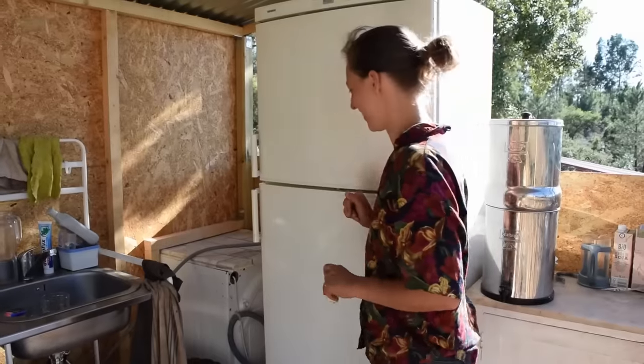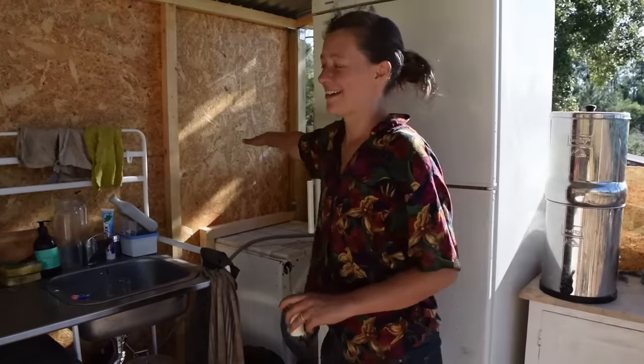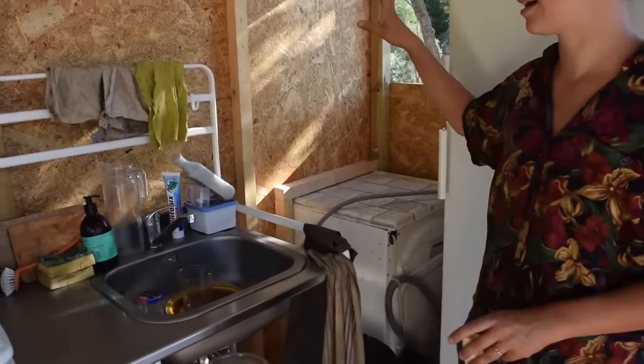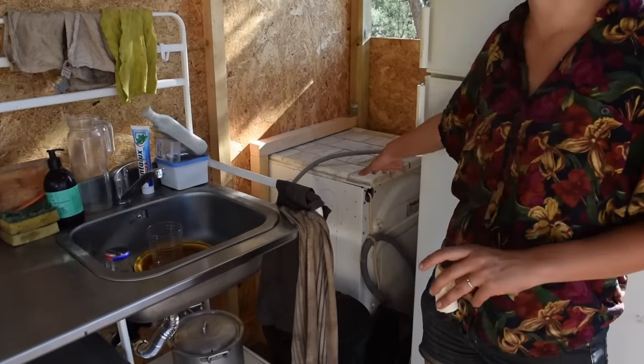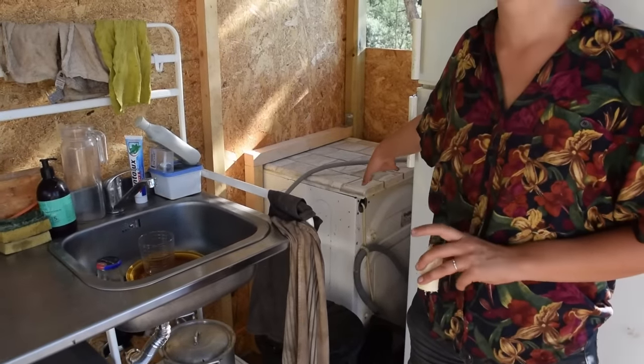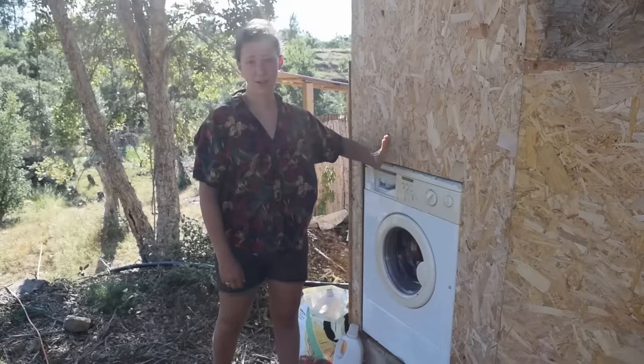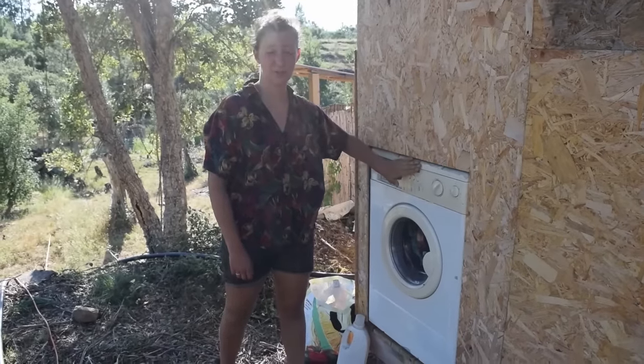Our little IKEA washing station, one of the most exciting features. Our new fridge. And then here, as in most kitchens, we kind of had a dead corner, so we decided to put our washing machine, which is also secondhand, here, and then we have the opening on the other side.